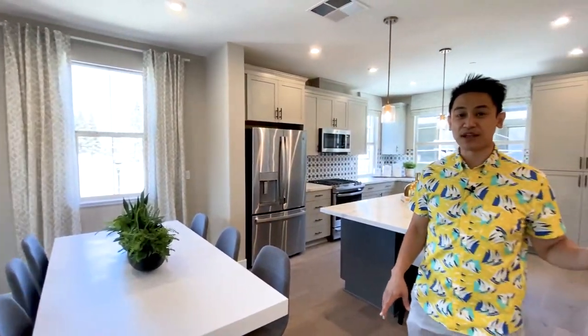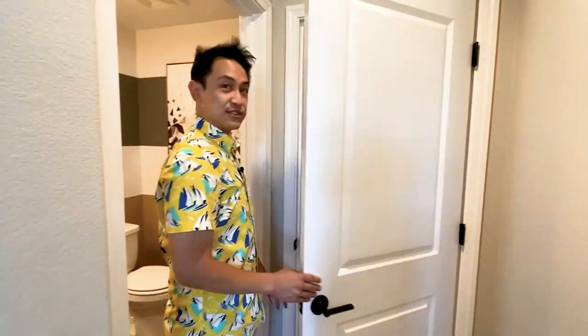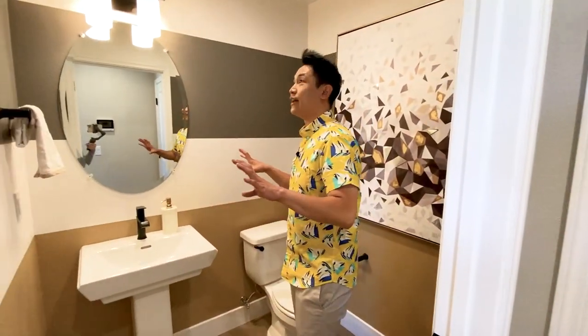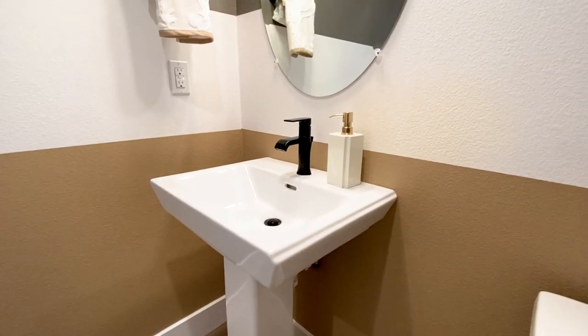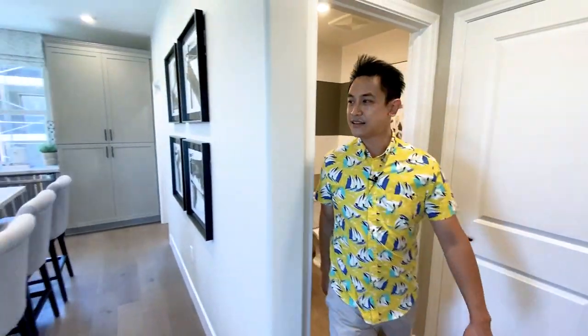Beautiful. All right, so this is the main story of this condominium. We're gonna start on this side. So first off, we have a coat closet and a nook for the powder room. I like that you see the black hardware on the door, so you get that contrasting feel in the powder room. Then you've got this really great color, the whites, the browns, the grays. Really gorgeous, simple, very nice, elegant.